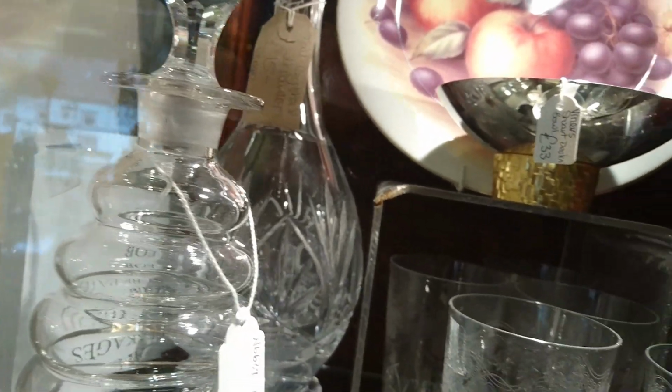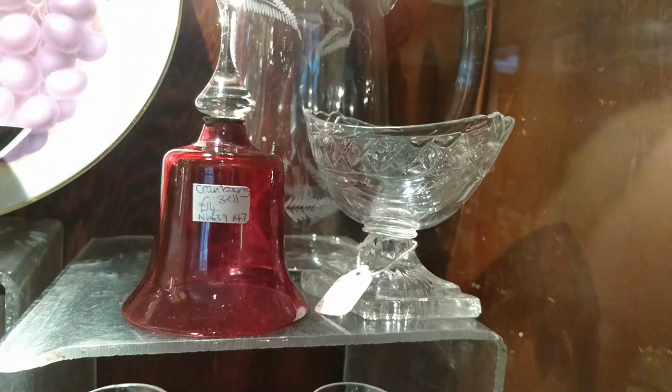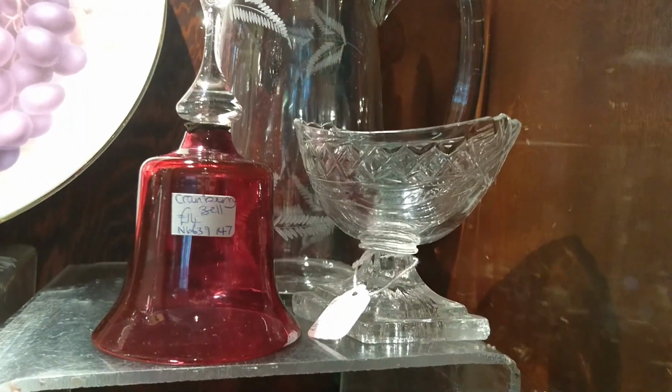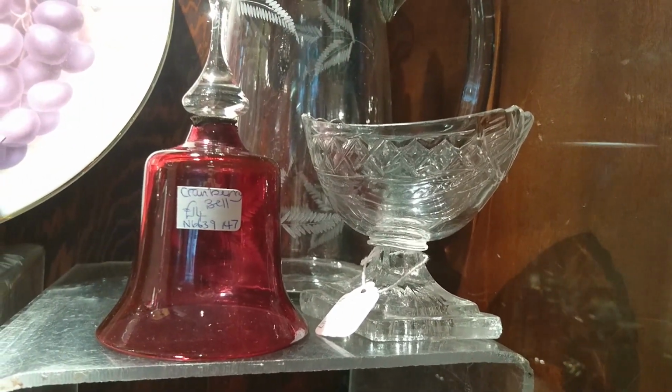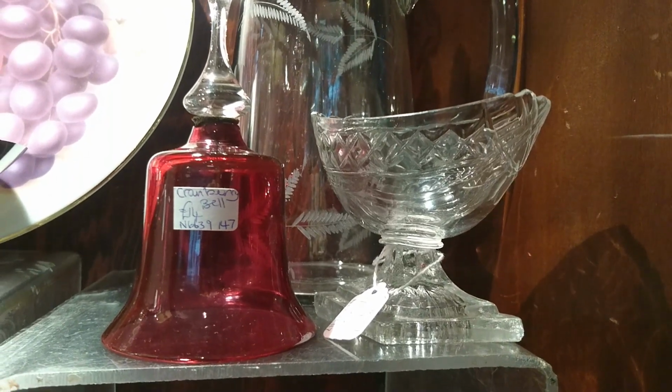The other thing that's interesting here is this pedestal salt boat, and the form of it, I think it's an Irish one. I've got one very like that that I actually bought from Ireland.